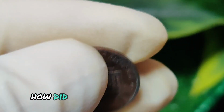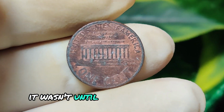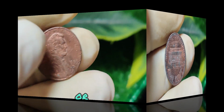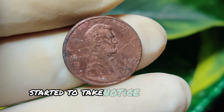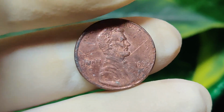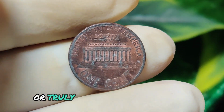So, how did this once-forgotten penny become a multi-million-dollar coin? It wasn't until a few decades later, in the early 2000s, that numismatists, or coin experts, started to take notice of the 1975 1-cent Liberty Lincoln coin's uniqueness. At first, it wasn't clear whether these coins were mere curiosities or truly rare finds.